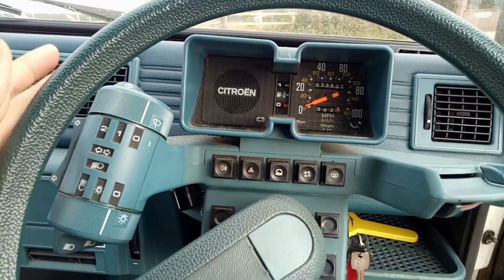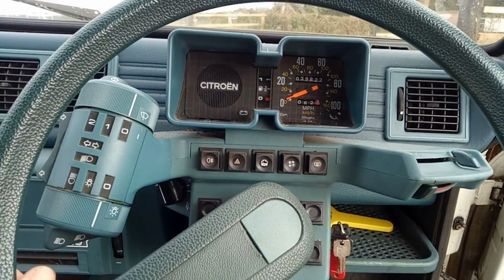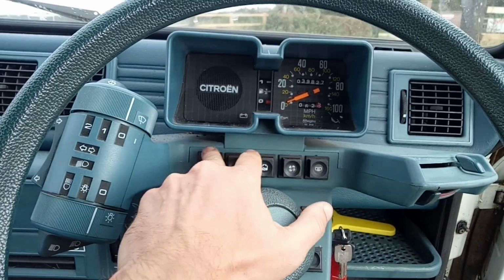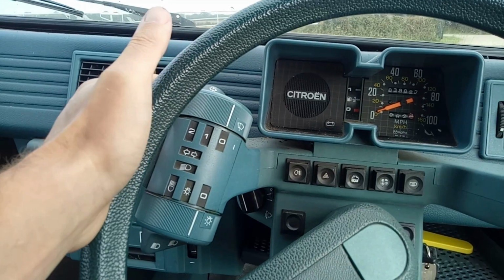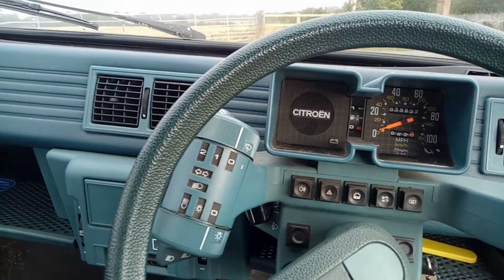So yes, so much of the switchgear is kind of within fingertip control, or at least pretty close to it. I mean, if you're driving along resting with your hand on the wheel, you can operate the buttons as you see fit. But yes, the idea is that you can do all these things without having to take your hand off the wheel. So it's, yeah, all very good.